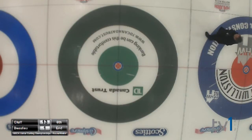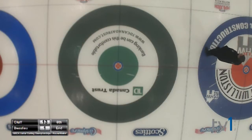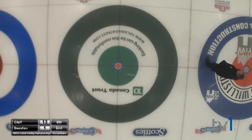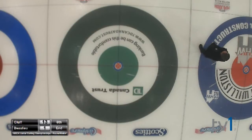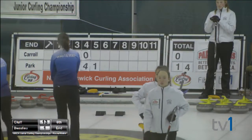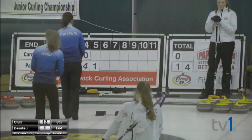And usually after 5 ends, it's almost a 5-minute break where the coaches have the chance to reestablish the game plan or change the game plan if they have to. If you're Erica Cluff's team, certainly you want to keep going the way that you are. You've made a few mistakes here and there on your draw weight, but overall, everything's been going smooth.